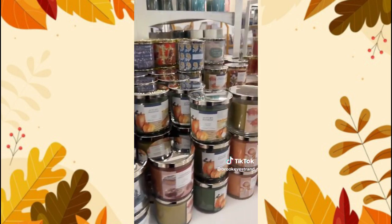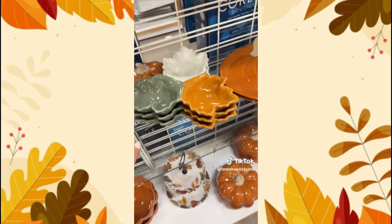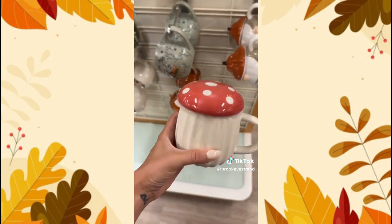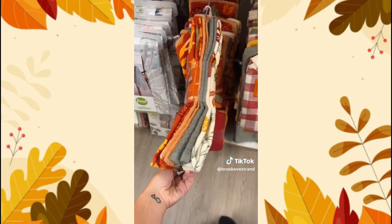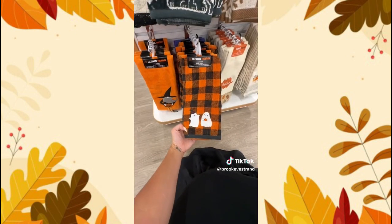Oh, look at all these. This is a butter dish. I actually need one of these in my kit. I love these. Pumpkin spice. Cuties.